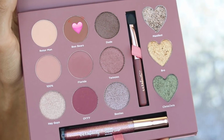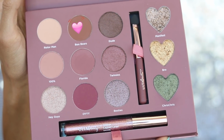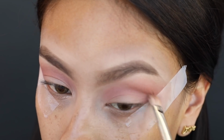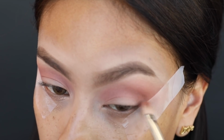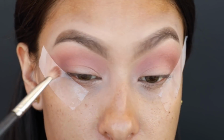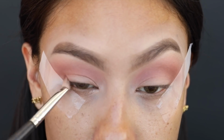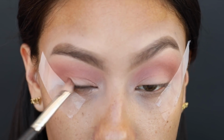All right, the next shade we're gonna dive into is Boo Bears. We're gonna place it right here in our outer V, just to deepen it up. With these shadows, the type of brush that you use makes a huge difference in the way that it applies. I just want this to be another flush in there.